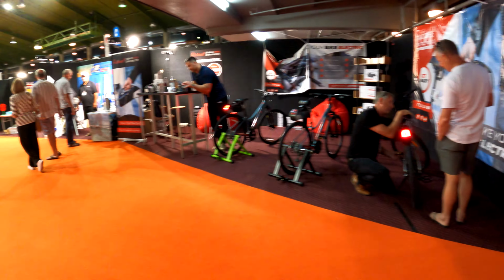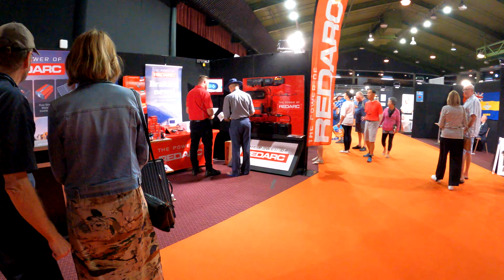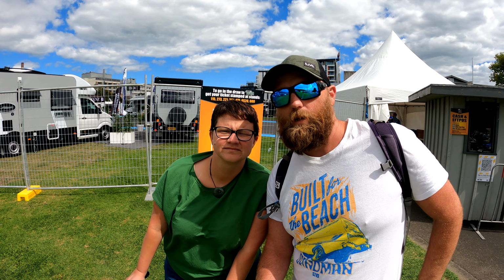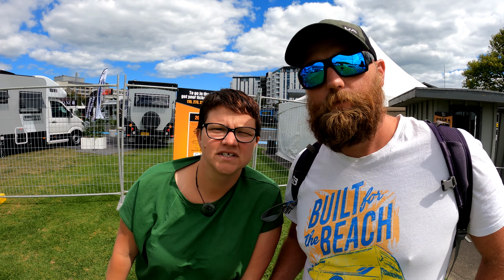And then we went back inside, another whole room full of different things you can kit your caravan out with and make life a little bit easier. Oh well, that was Covi 2021. Some big decisions to make, I think. Lots of good options out there. I'm a bit overwhelmed. But if you're looking at buying a caravan or a motorhome, this is really worthwhile coming to check out.